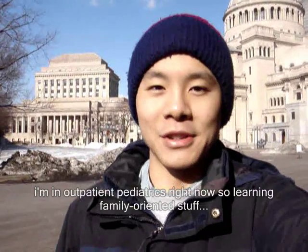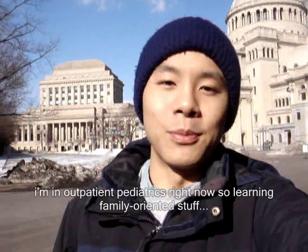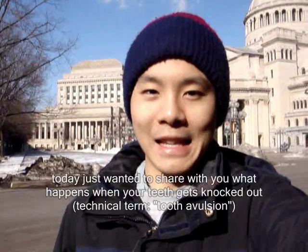Hey guys, right now I'm outside the T-stop waiting for my bus and wanted to just take this time to share with you some notes that we took this past week. I'm an outpatient pediatric surgeon, so learning a lot of family-oriented stuff. And today, just wanted to share with you what happens when your tooth gets knocked out.